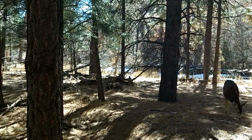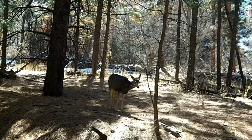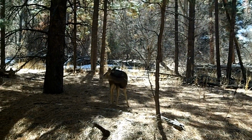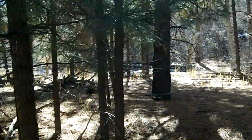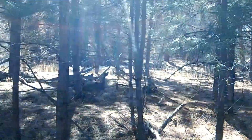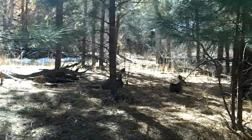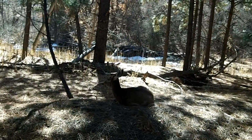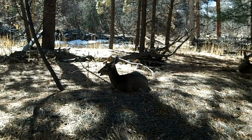Seems like they made it through the heart of the winter pretty well. They still have their thick coats. I imagine they're going to start to shed those pretty soon. Here's a couple up here. They're just chilling out. Oh, 3 up here. Look at them. 7 total. This one is the closest one. They're just chewing something.